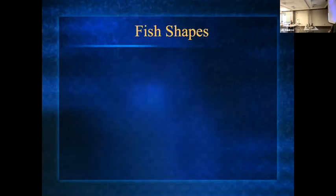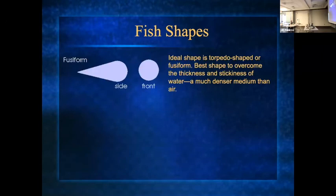So let's see. Fish shapes. There's a lot to talk about with fish. They're not all the same shape. They're not all the same size and style. If you want to be the fastest fish in the water, you're going to have this fusiform shape. Remember that thickness and stickiness of water, it's much denser than air. If you want to cut through that, you're going to have this kind of shape.